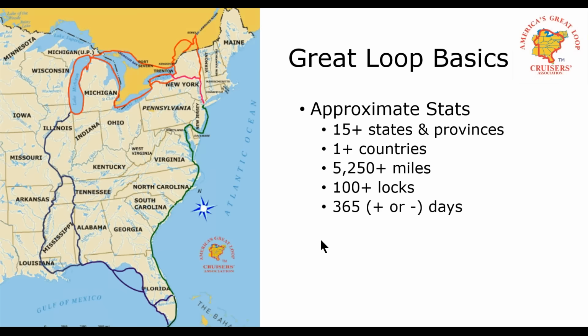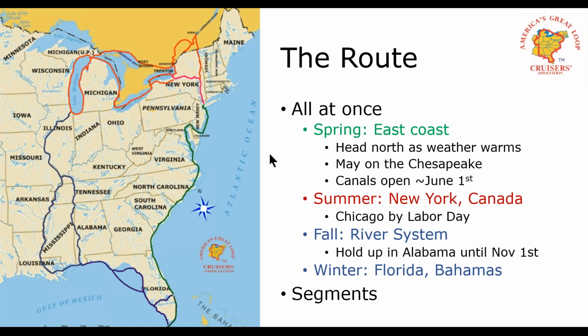But traditionally, the Great Loop has been a seasonal trip where people were kind of doing it all at once. And if you do that, it does generally take about a year if you spend some time stopping to see the sights. Part of the reason for that is it's a seasonal route. You want to be heading up the East Coast in the spring. You're kind of following the warmer weather north. A good rule of thumb is to be on the Chesapeake Bay in May, and that's primarily because you do not want to get to the New York State canals too far ahead of June 1st.